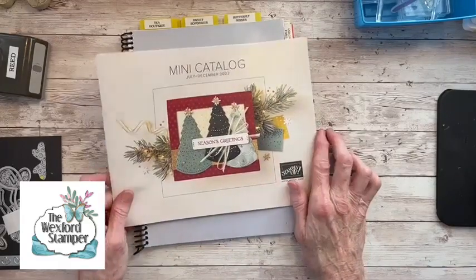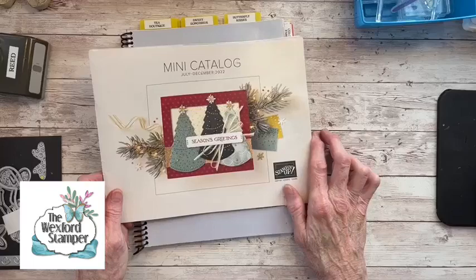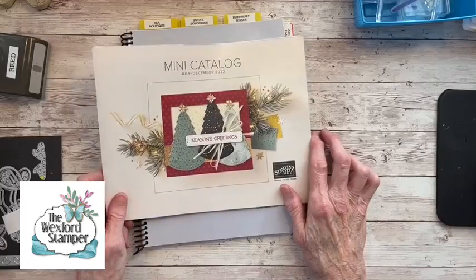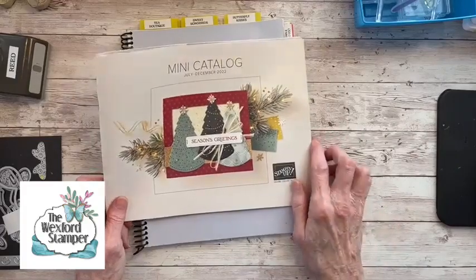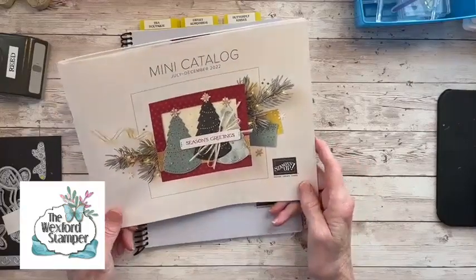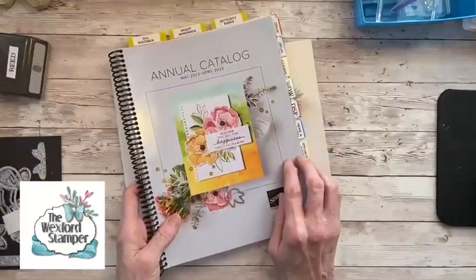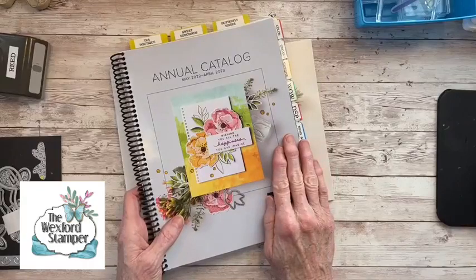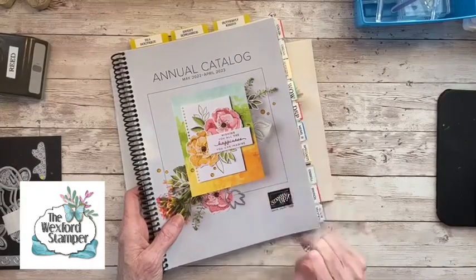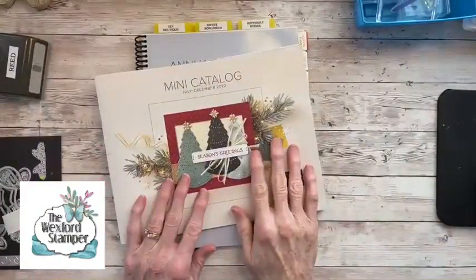So the mini catalog goes live in July. So you want to have this so you can start perusing. It has amazing, amazing Christmas items. And as always, they just knock it out of the park with their beautiful designer series paper. So let me know if you need a catalog. And if you don't have your annual catalog yet, which just came out last month, we've been kind of bombarded with catalogs here. Please contact me if you don't have another demonstrator of your own. I'd love to send you an annual catalog as well. So that is the catalog news.